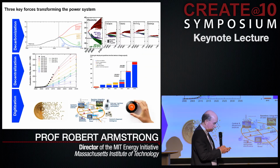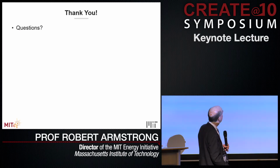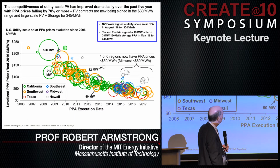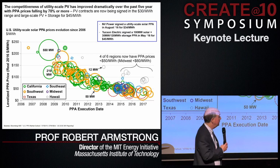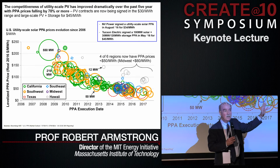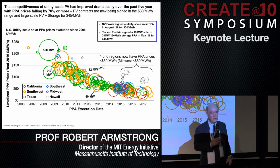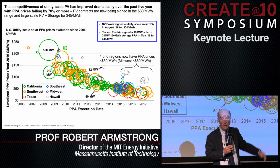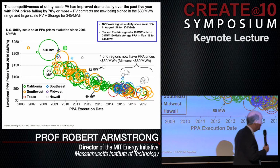If you look at PPA prices in the U.S. from 2006 to today, you can see in these graphs the size of the bubble in each of these points is the size of the installation, the capacity of the installation, and the height on this curve tells you what the PPA price was. What you'll see is, of course, this dramatic decline, which has been driven by decreasing solar module cost, but also decreasing costs of actually installing solar.